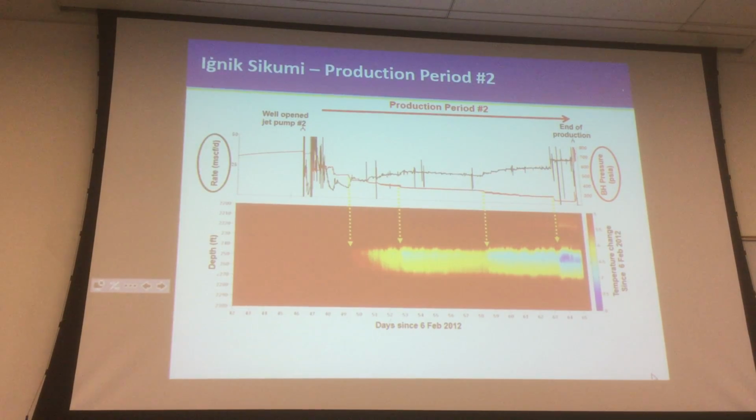And you have sustained production, so it means you're perturbing the right area, and you're starting to reach out. We know, like in the Japanese test, they reached 30 meters of a pressure effect in 2 days, through that permeable phase.